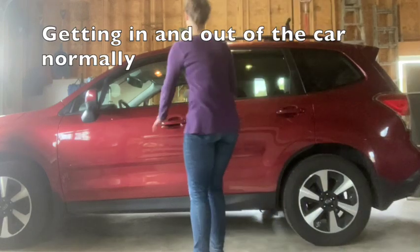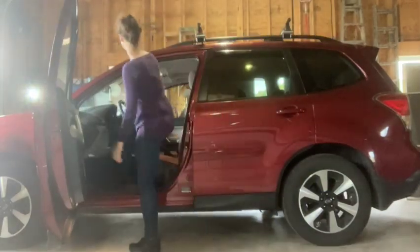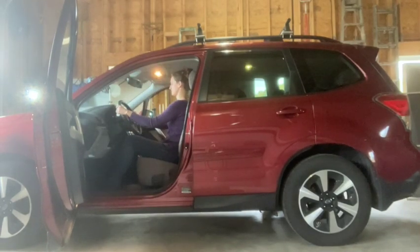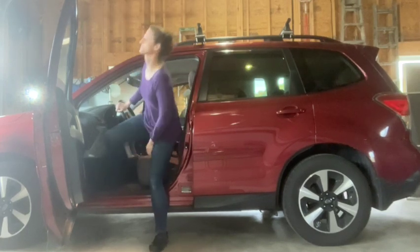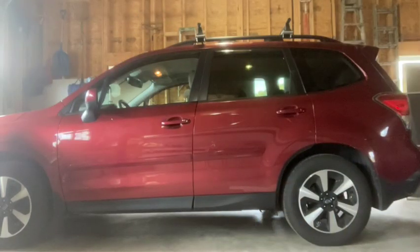Here's an example of getting in and out of the car normally. Opening the door, stepping into the car, sitting down on the seat, and getting ready to drive. This technique separates the knees wide front to back, side to side, and also requires balancing on one leg. All of this places significant stress on the joint in the front of the pelvis and can increase pain.